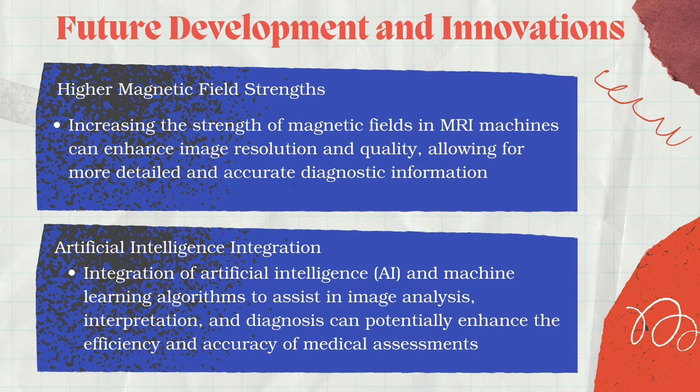Another improvement that can be made is to integrate artificial intelligence into the machine. The integration of artificial intelligence and machine learning algorithms to assist in image analysis, interpretation, and diagnosis can potentially enhance the efficiency and accuracy of medical assessments.